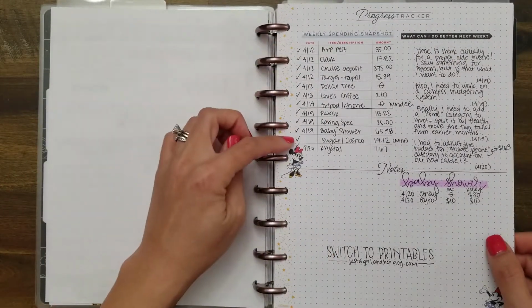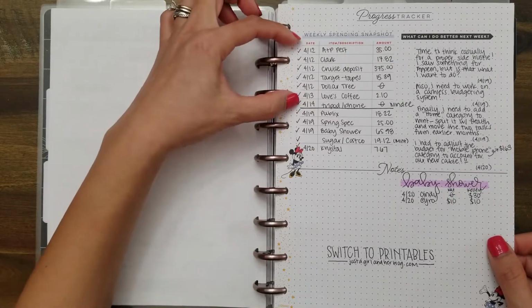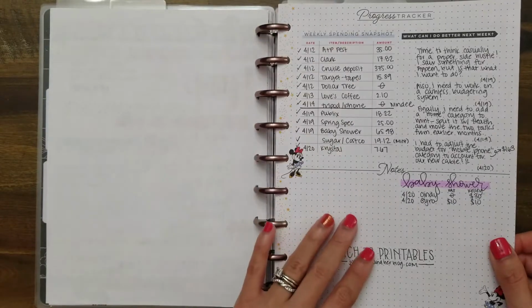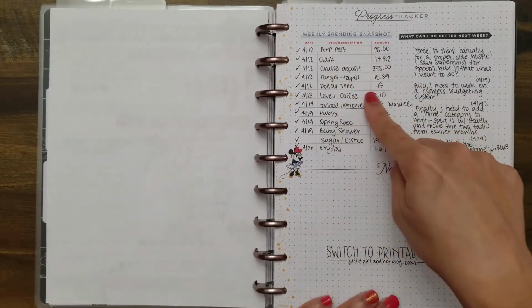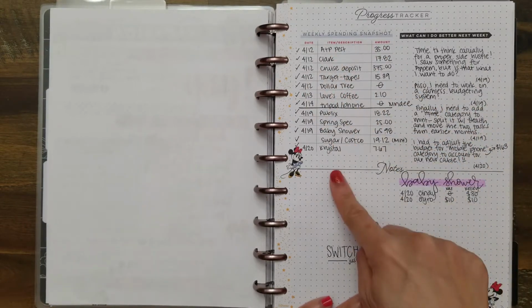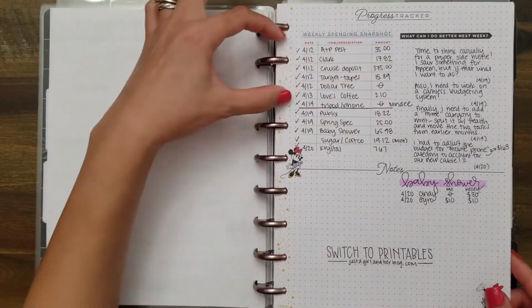All right, this is the second full week, so this is the 12th through the 18th, and then I drew a line and put the 19th through the 25th, just because these two weeks were super busy. This week really was super busy for us because my uncle's funeral was this week, and so I was like, let me just go ahead and continue using it.